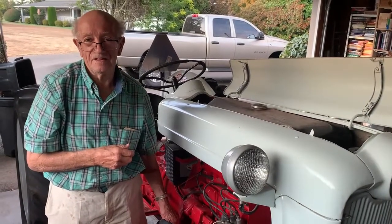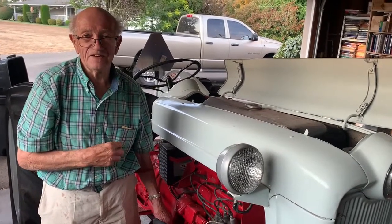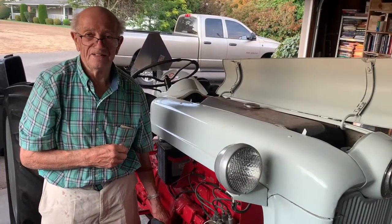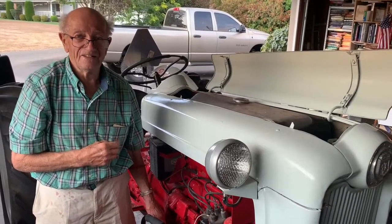And Uncle John, you have lots of brothers and sisters. You are the oldest of how many? Of 9. So 10 siblings all together. That's right. Quite something. And this tractor represents so much for the Van Hemert family.